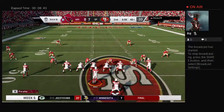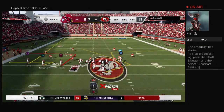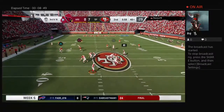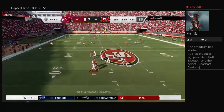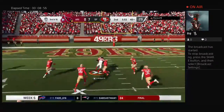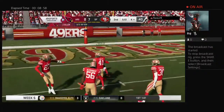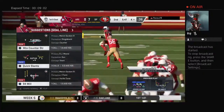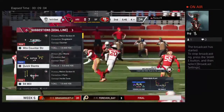7th play of this drive coming up, but a long way to go on 3rd down. Working out of the shotgun. Here's Allen. Open man is Gordon, complete. And he takes it down deep into enemy territory. They're able to convert on 3rd down, and that sets up a 1st and goal.